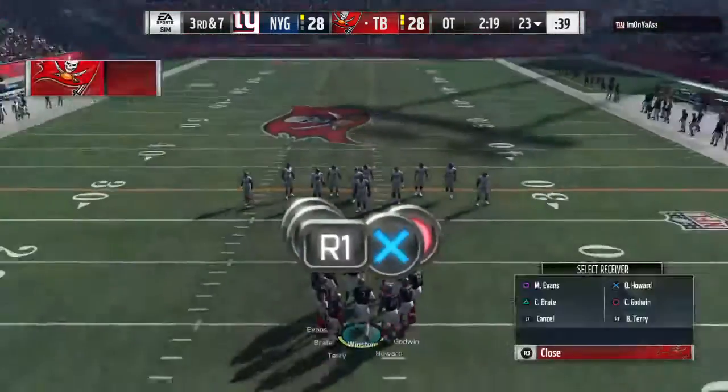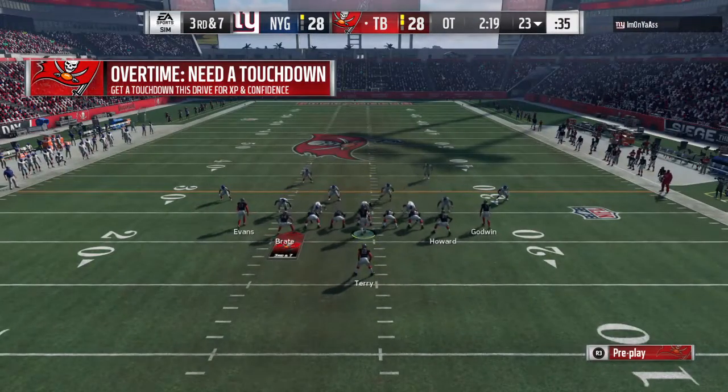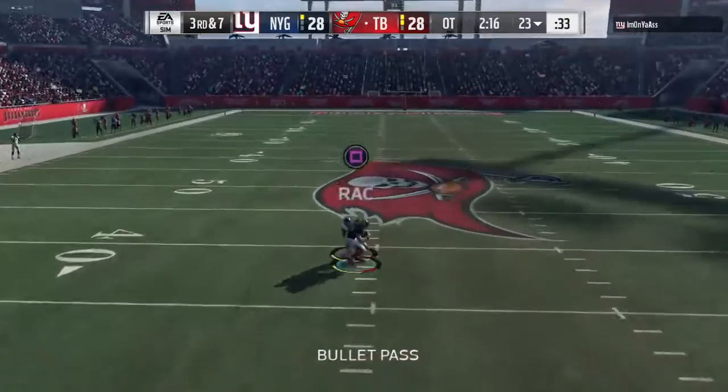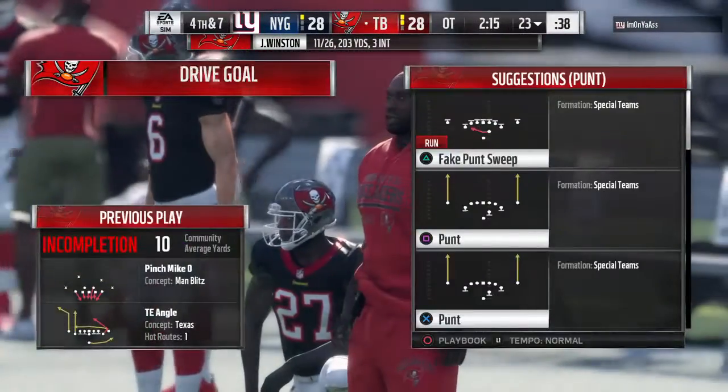The Bucs on third down. It's been a problem. Just 1 for 7 thus far. This is 3rd and 7. Ready. Move ready. What can Winston do in the OT now? And he couldn't hang on to it through the contact. Incomplete.